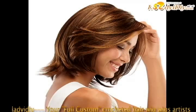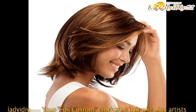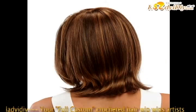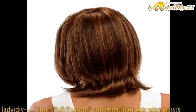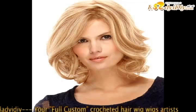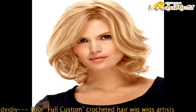The secret to beautiful human hair: all human hair wigs are chemically processed to achieve the most natural look and feel and different color variations. For this reason, it is very important to use sulfate-free care products specifically made for chemically processed hair to keep your human hair wigs looking beautiful longer.